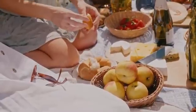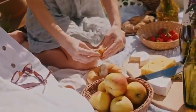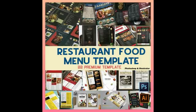For customers, use the phone camera or QR application to scan the code. Scroll around the menu and make your order. Your order is instantly received, and it's coming.